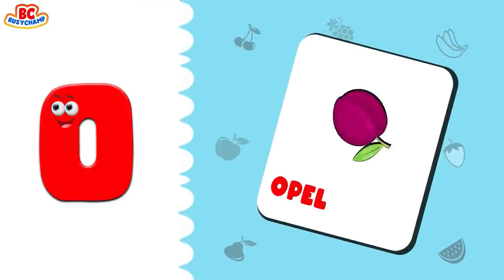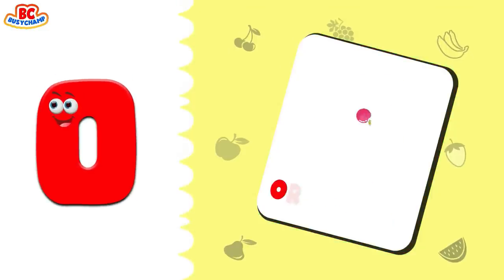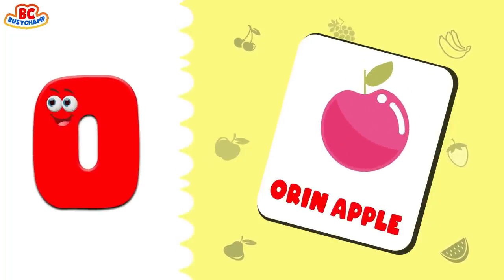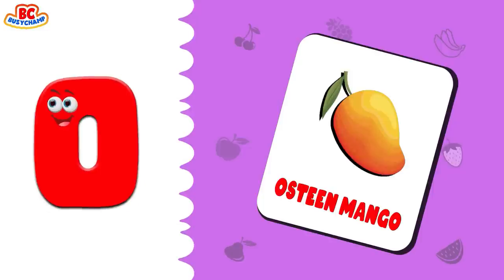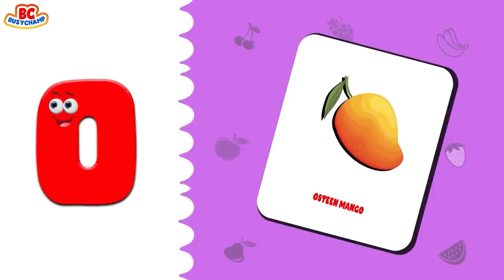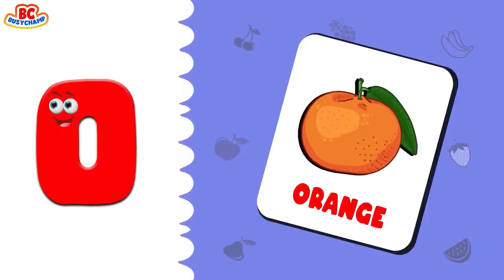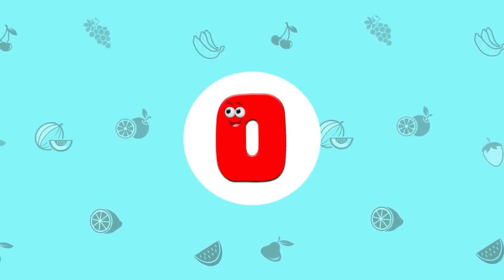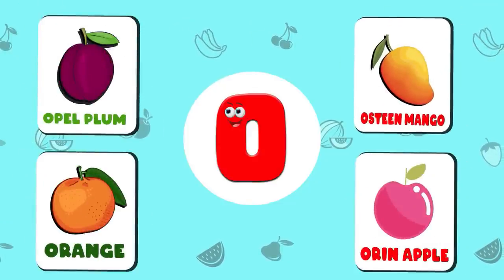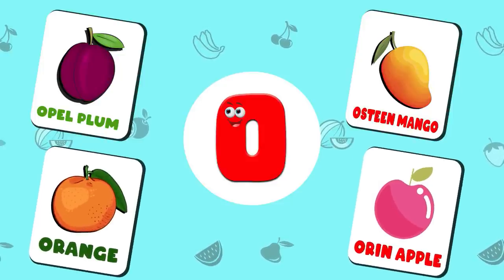O. O for opal plum. Opal plum. O for orange apple. Orange apple. O for austere mango. Austere mango. O for orange. Orange. O. Austere mango. Opal plum. Orange. Orange apple.